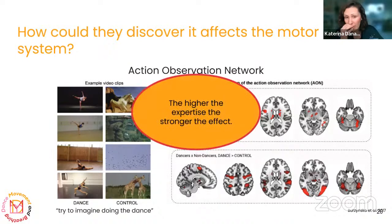Also very, very important in this study, because they correlated the strength of the effect to the dance expertise, they found indeed that the higher the expertise, and the way the expertise was defined was with hours of practice. So the more hours of practice, the more the expertise, and the stronger this effect on the action observation network.